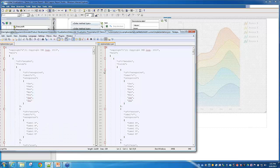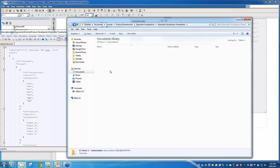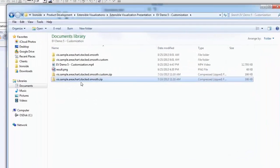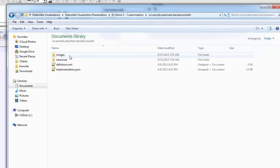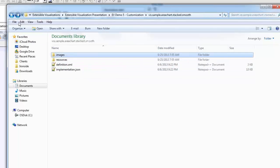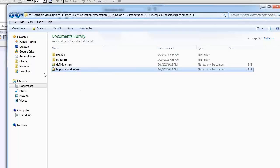What I want to show you here, first we'll start with the basic kind of process of unbundling of this bundle here. So this is the smooth stacked area chart that I downloaded directly from analyticzone.com. What I did is I then extracted that to a folder here, and the folder has the same name as the viz bundle itself. And inside there you'll find a couple of folders, some images that are the preview images for that particular visualization, some other files, a definition file. What we really are interested in here is this file here, the implementation.json.